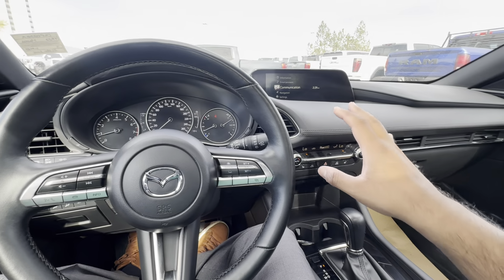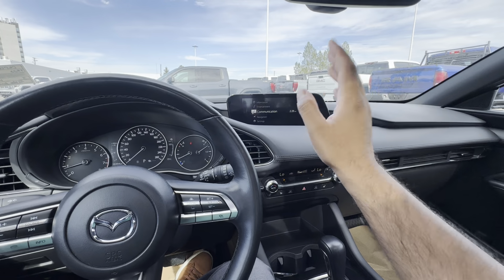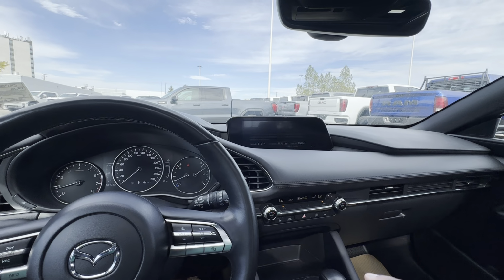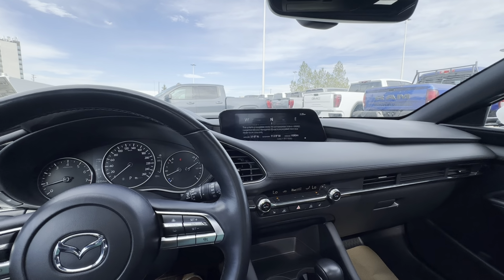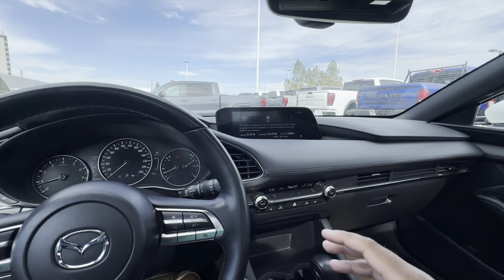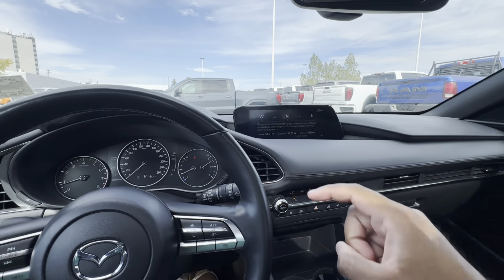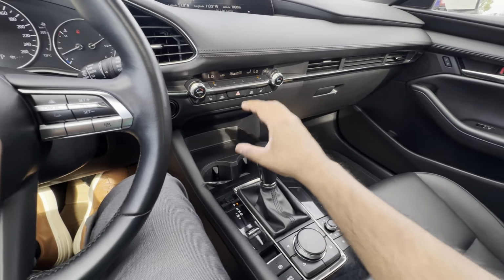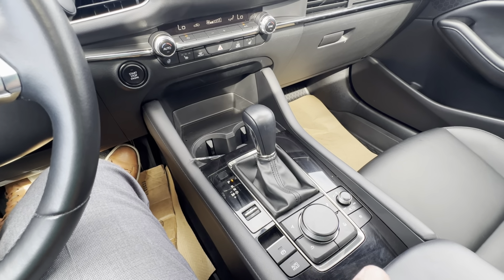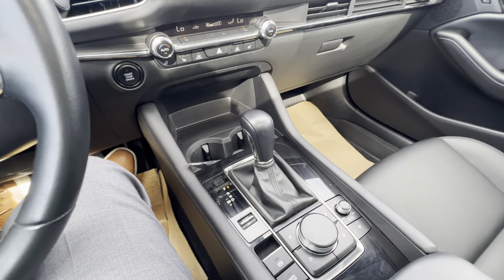It's pretty simple. You have wired Apple CarPlay, wired Android Auto. It is ready for navigation. You just have to purchase an SD card straight from Mazda. However, with Apple CarPlay and Android Auto, honestly, those will always be superior to this. And then you have your shifter. Again, 6-speed automatic. Unlike a lot of competitors, this does not have a CVT, which is nice.